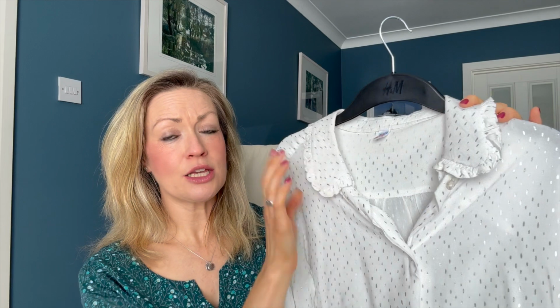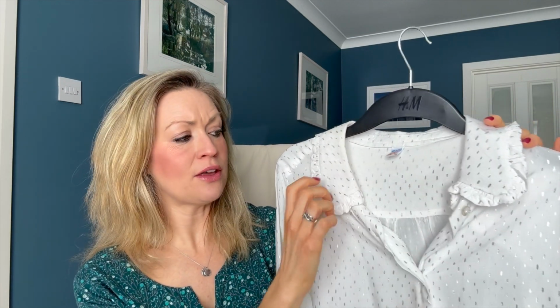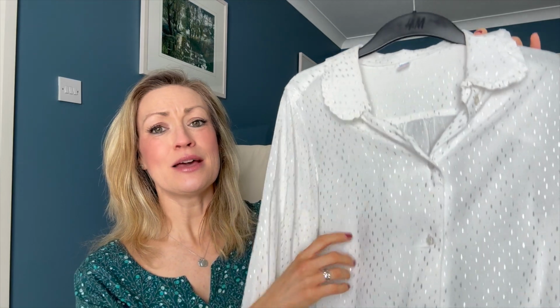I love wearing this. The only thing is, they ask you to interface both plackets, and then they also ask you to interface both collar pieces, and I think that's slightly too much. The collar is very, very heavy on this because it's such a light fabric. I think it weighs it down ever so slightly. I think one layer of interfacing is plenty. So just one word of warning if you are going to make this, but I would highly recommend it.